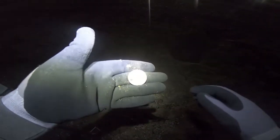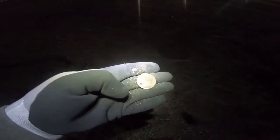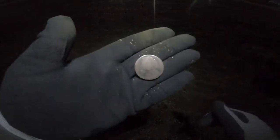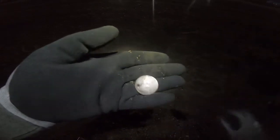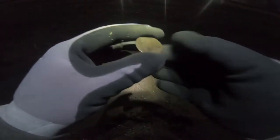It's a Queen Victoria penny. There is actually a date on it, but I can't quite make out what it is. It's very, very worn. You can clearly see the portrait of Queen Victoria on there, and you can clearly see on the flip side Britannia. Unbelievable. The first time I've ever found one of these up on the dry sand.